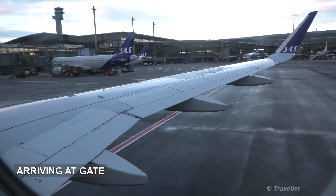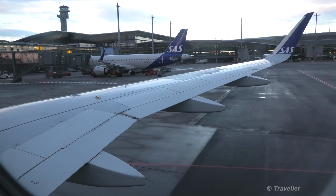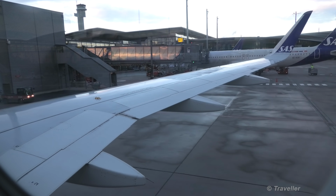SAS doesn't have red engines anymore, or what? No, they changed the livery. Very nice livery at that. I like it. You don't need masks anywhere, no? No, masks not required here in Oslo.